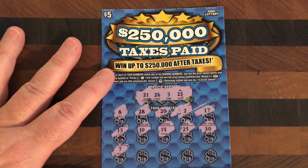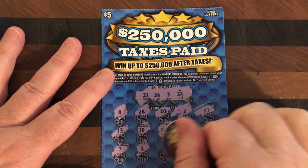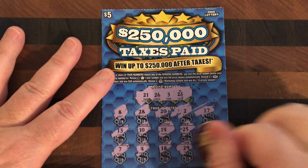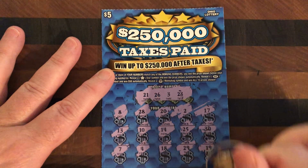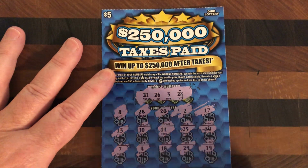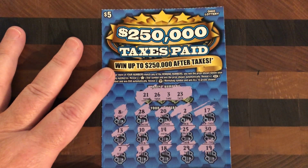Okay, so we have a 7, a 4, a 3 up there, an 18, a 29, and last but not least, a 19. So, no win there. It is a lottery. The scratchings were fun in the hope that we might just sneak a cheeky little win.